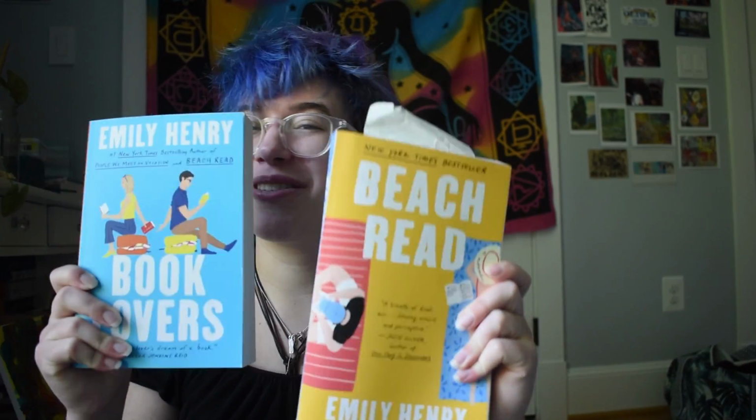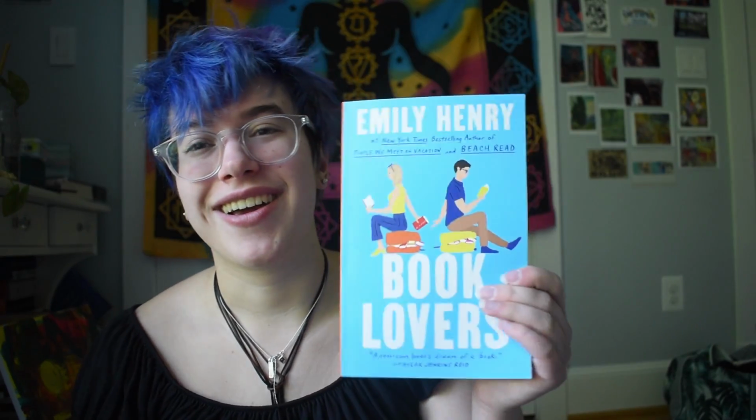And then the other book that I was in Target deciding between these two. I was like, which one? And I asked my dad, and he was like, just go with the one you first picked out. So I got Beach Read, but then we went back and I got Book Lovers, and I'm really excited for this one as well.